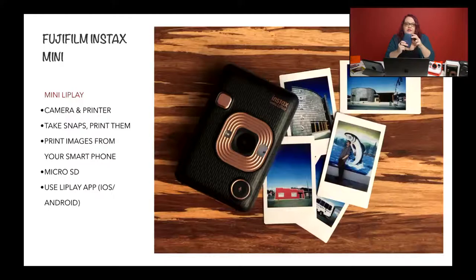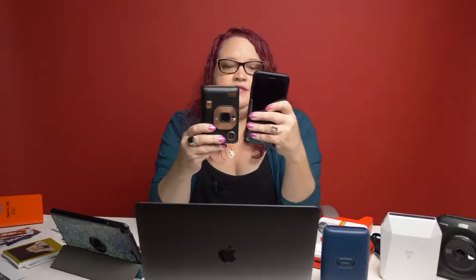Now we're going to talk about the LePlay, which is similar but has some different features, which I really love. So if I'm thinking Mini, I either have the Link or the LePlay with me. The LePlay is more robust in that, and they're basically the same size. You can see they're pretty small. This one's actually technically a little bit shorter, and it is actually smaller than my big phone because I get the big phone.